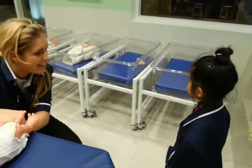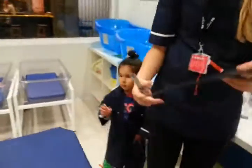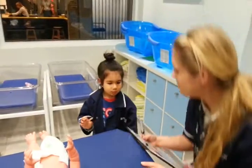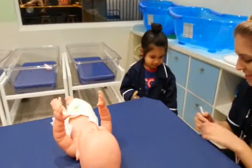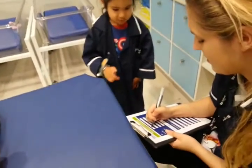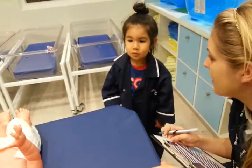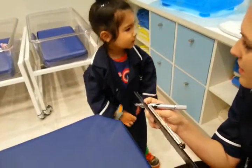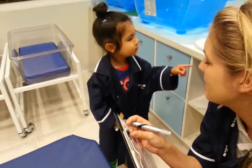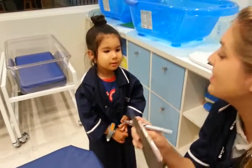Okay, so we need to name the baby now, okay? What do you want to call the baby? Doo-doo? Yes. I'm going to name the baby Doo-doo. Okay. Can you tell me if his eyes are okay? Yeah? Does he have nice eyes? Give him some doo-doo, which is milk. Oh, baby wants some milk.